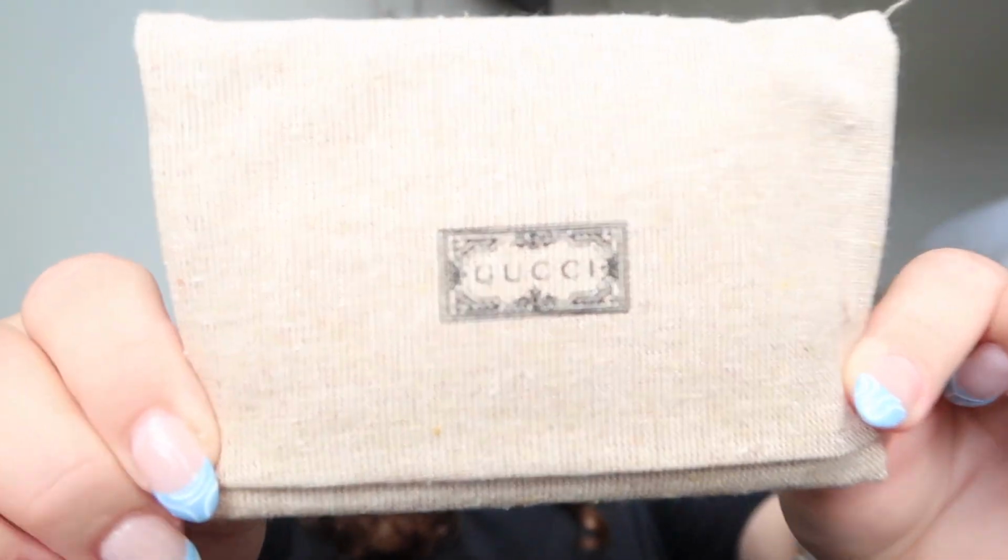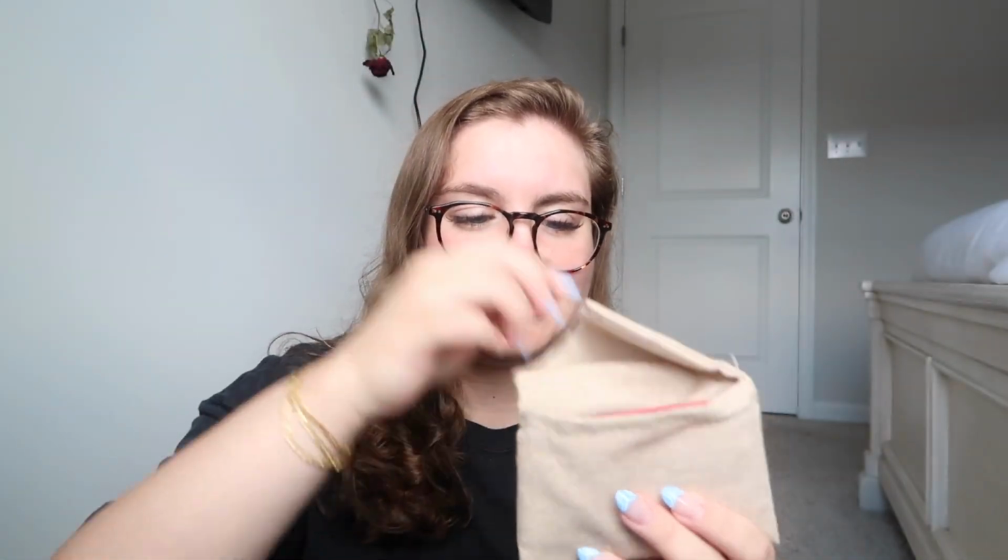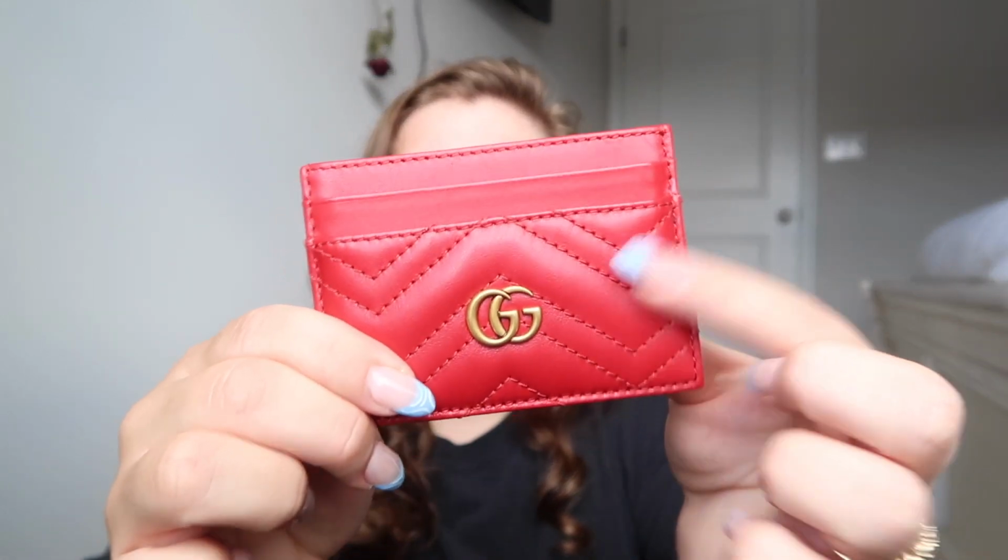This is the dust bag that it comes in. It's a tan color, and it just says Gucci right there. And the item that I got was, dun dun dun dun, yes, the red Gucci Marmont card holder. This is such a nice card holder. I love the material. I love the chevron print on it. The gold hardware with the red just makes it pop so much, and I just love it.